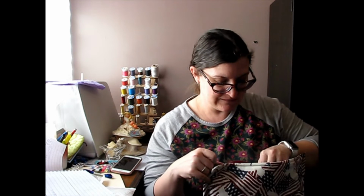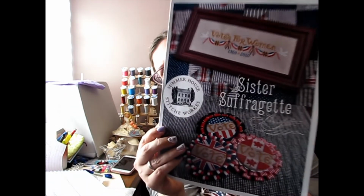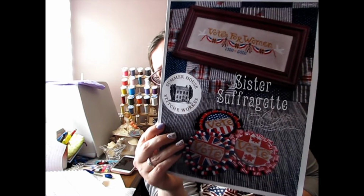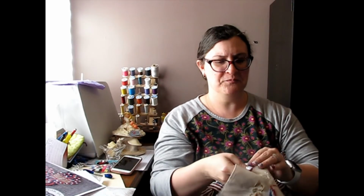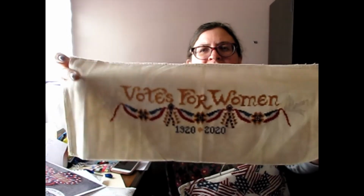Very cool. And the other thing that I worked on, and I actually finished, so I have a finish, is Sister Suffragette. This is the banner part. I'm going to be working on one of the buttons too, but it's by Summerhouse Stitchworks. I also have Suffragette Proclaimed as well. But this is it complete.